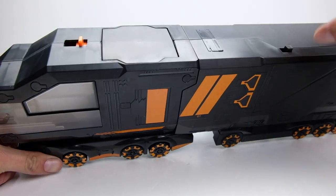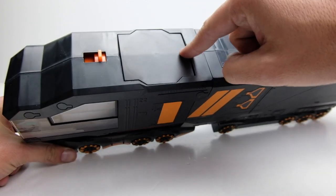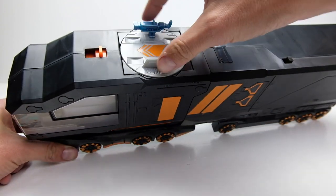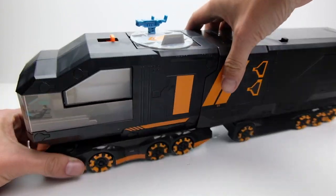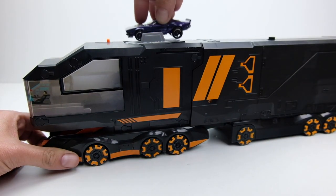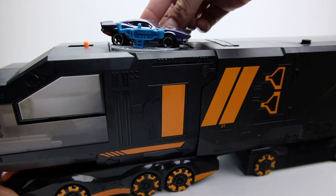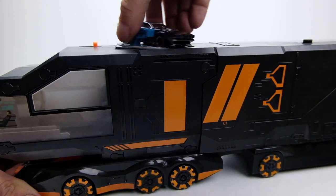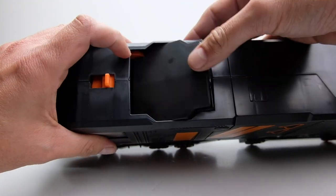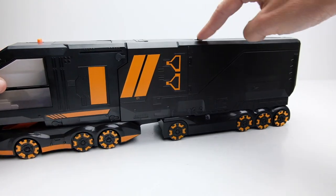The third thing on here is this panel right here. It is a manual motion, but it presses down and shows this kind of turret area, and then a car fits in there and it spins around with the machine gun and stuff. So I thought that was kind of cool. And then to put this piece away, you just flip it back there and it goes down. So that's kind of cool. So the big action is obviously this one.